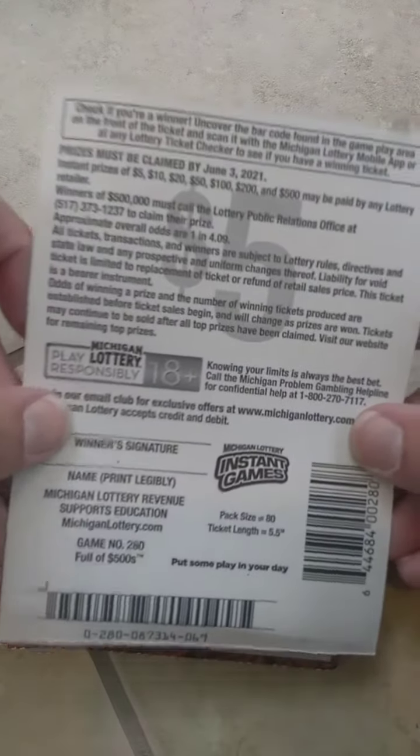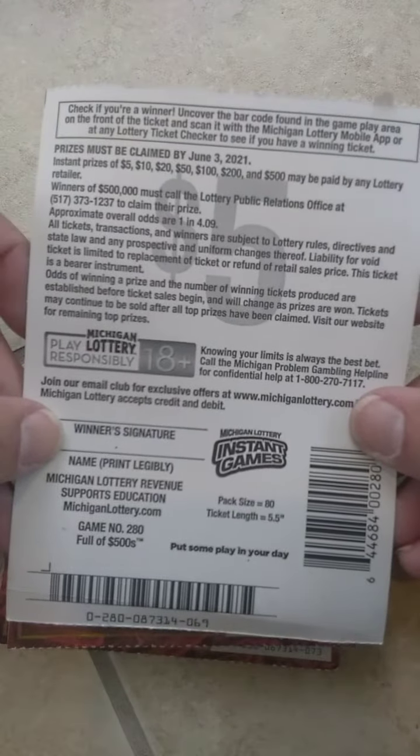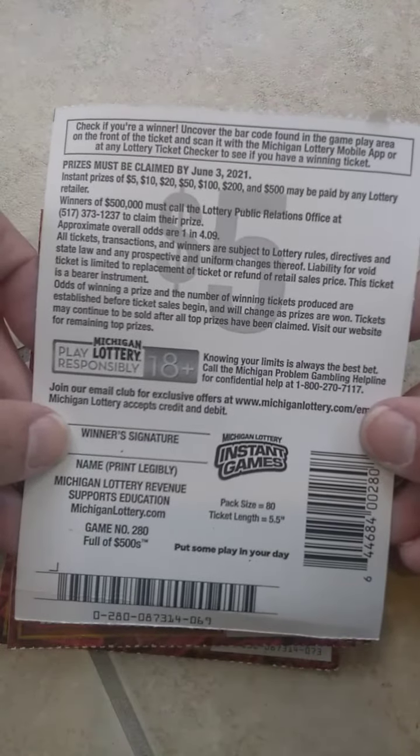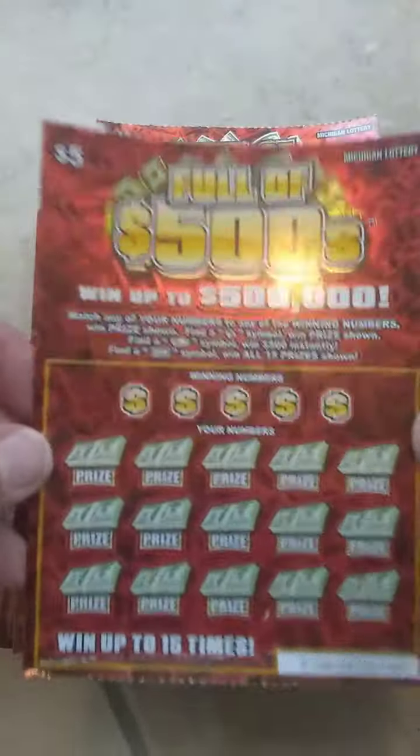See, this phone does so much better for being able to see everything here. Okay, so instant prizes of 5, 10, 20, 50, 100, 200, 500, and then they jump all the way up to 500,000. Did a fingernail check. Thank goodness, no dirt. All right, and what do we do here? I've never played this one in Michigan.